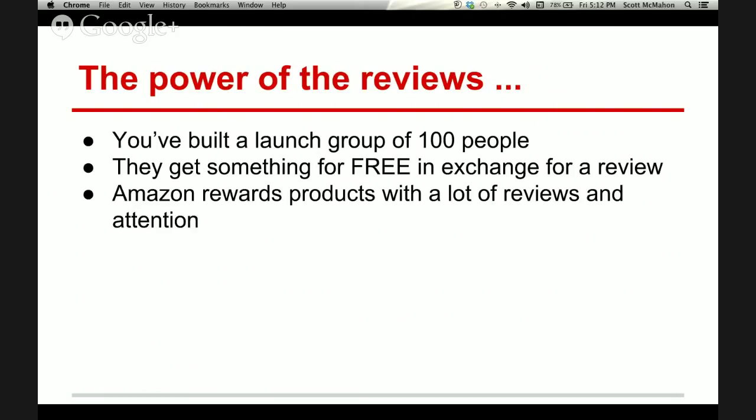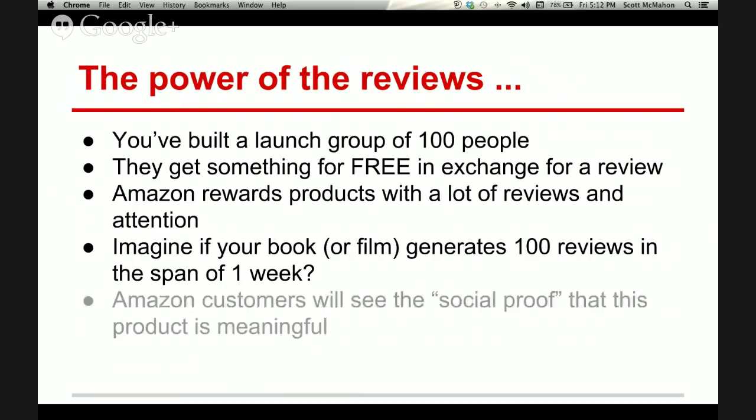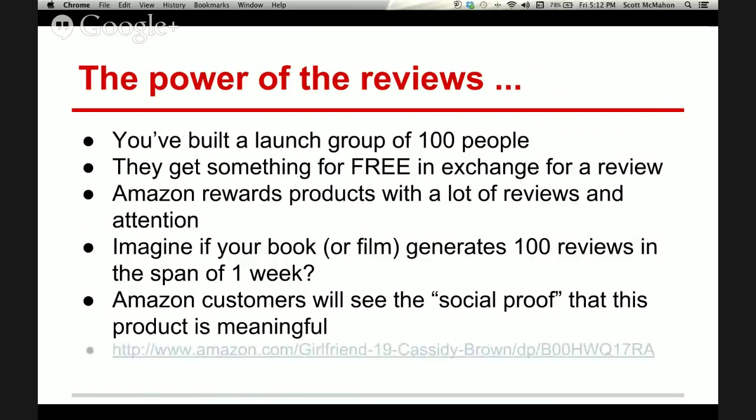So you have to do a lot of this attention stuff, or the submission of reviews in a timely manner, maybe like a week. Imagine if your book or your film generates 100 reviews in the span of one week. Amazon customers will see the social proof. That means that the product has some meaning. It's meaningful.